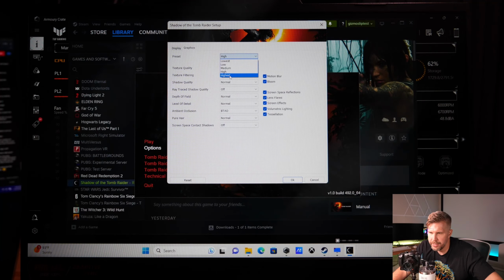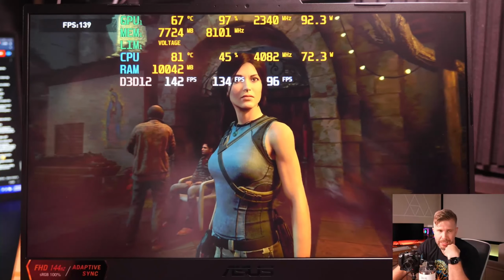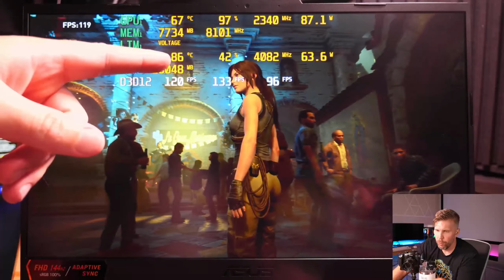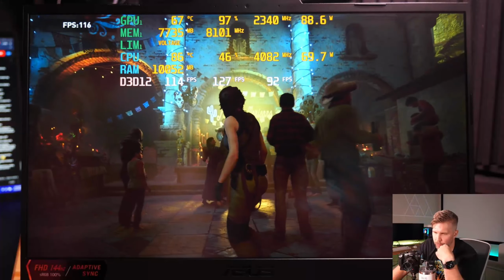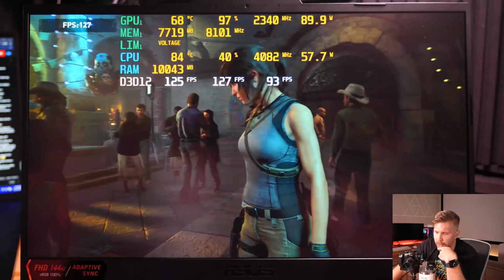Exclusive full screen, highest settings, ray tracing on ultra. Wow. It's really pushing the CPU a lot here. 80 degrees to the CPU, 84, 62 watts to the CPU. We were almost pushing over 90 degrees for a little bit there and a higher wattage, but it came down a little bit. 92 watts to the GPU.